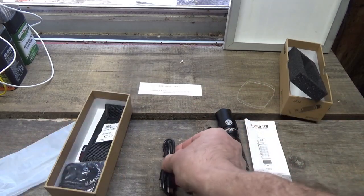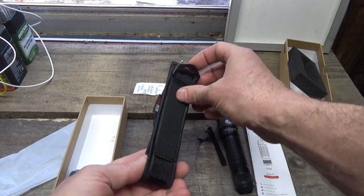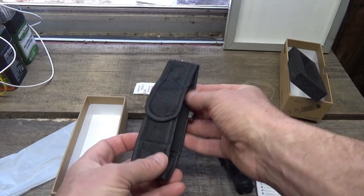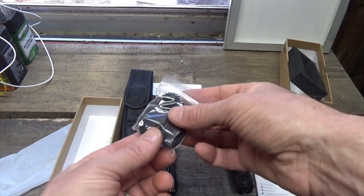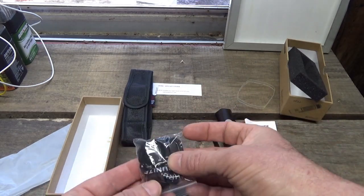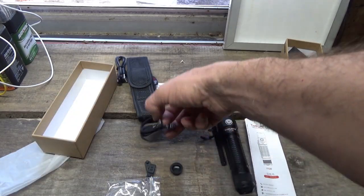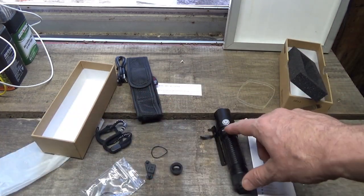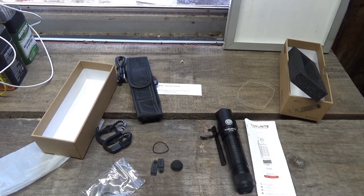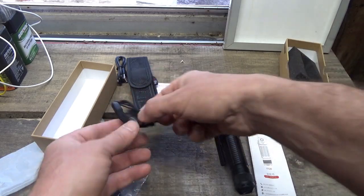There's a typical ThruNite charging cable, and a sheath. They all come with a sheath. It's got your belt clip and a carabiner clamp for your backpack or gear. And all the accessories. They always give you all these accessories. There's a lanyard, and they've got spares. Okay, there's 2 round gaskets stuck on the lanyard there, and that's for in here. And then you've got your tail cap switch cover, and you've got spare USB charging port covers. And there's the other gasket. So typical ThruNite has all the accessories you could ever need for long life.